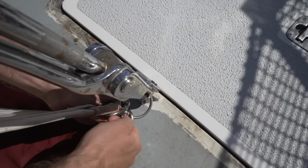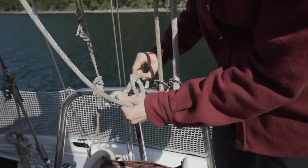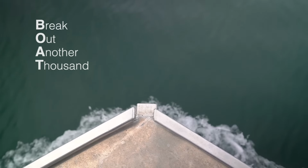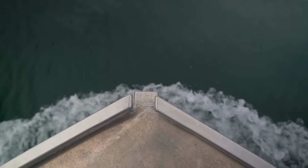Some other challenges we've heard about boat life in general are that boats are expensive to maintain, hence the acronym Break Out Another 1,000, and that living on a boat means you're more exposed and vulnerable to the elements like extreme temperatures and storms.